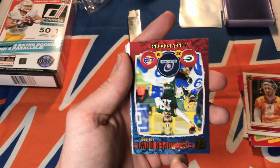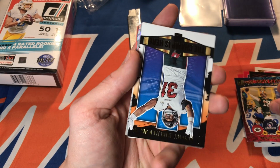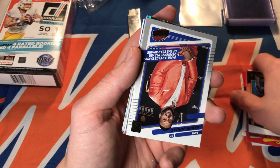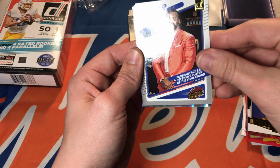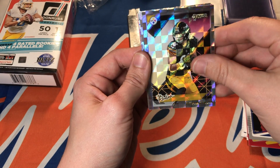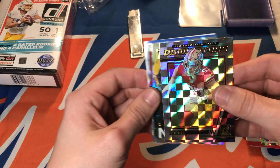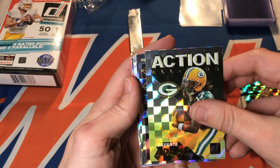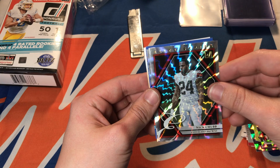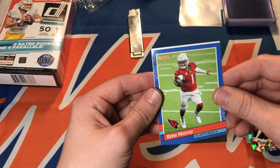Retro Series Brett Favre. Road to the Super Bowl, Aaron Rodgers. The champ is here, Antoine Winfield. Aaron Donald. The rookies of Pat Freiermuth. Got Dominators of Nick Bosa. Devontae Adams, action. The rookies, Devontae Smith, that's a cool one. Nick Chubb, Trey Lance, Troy Aikman, and Donruss 91, Kyler Murray.